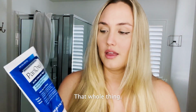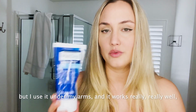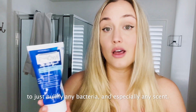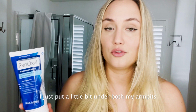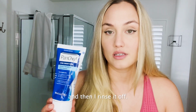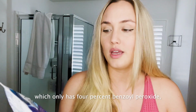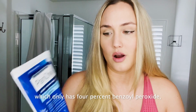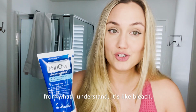That whole thing. It's meant for acne, but I use it under my arms and it works really well to just nullify any bacteria and especially any scent. I just put a little bit under both my armpits. I let it sit there for 2 to 3 minutes and then I rinse it off. It's very important that I only use the acne cream wash, which only has 4% benzoyl peroxide, which is the ingredient that kills off the bacteria. It's basically, from what I understand, like bleach.